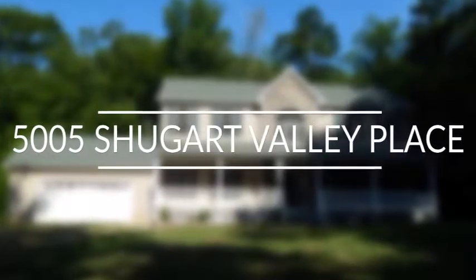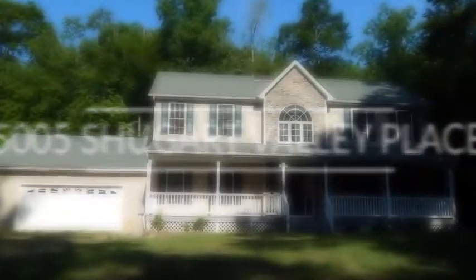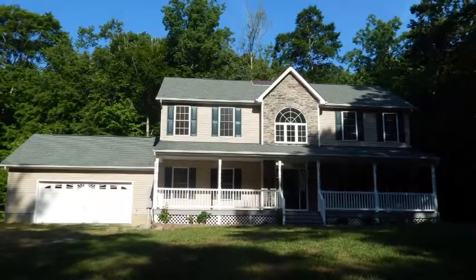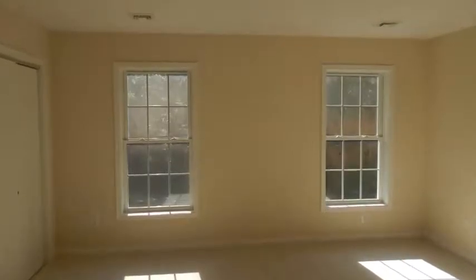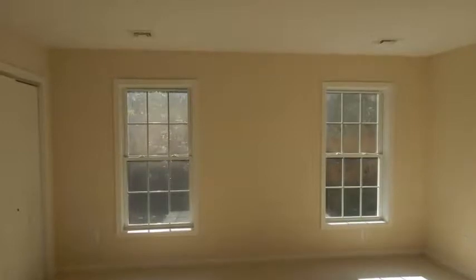5005 Shugart Valley Place is a charming colonial-style home, complete with southern-style porch, located on over 12 acres of land. As you enter this home, you will find stunning hardwood floors and lots of windows offering an abundance of natural light, which really adds warmth to the space.